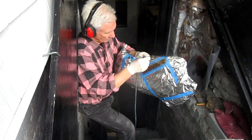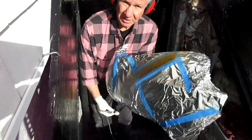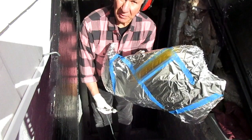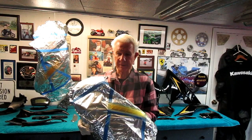Not sure you can see that. The sun is out. You can see how bright that gold is. We're going to get three coats on, 15, 20 minutes apart. It's looking really good. And then we'll compare the one with clear to the one with no clear, see which one we prefer. So this day ends with our repair and our second fairing with the lettering on it.